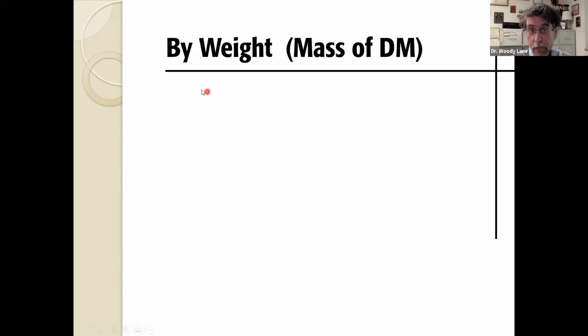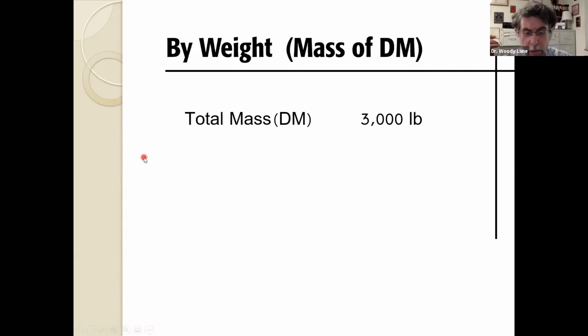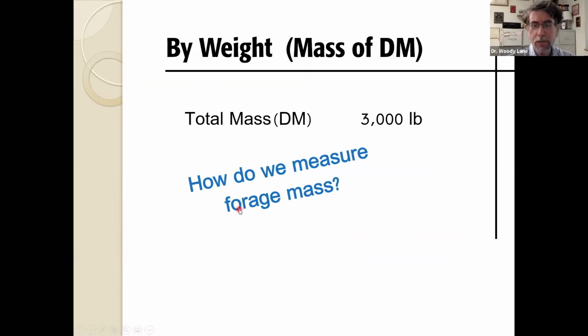For example, let's do it by weight. The other word for weight is mass, as in a mass of stuff. So if we have a total mass of dry matter, and we talk dry matter here, of 3,000 pounds per acre, this is a per acre basis. How do we measure this?